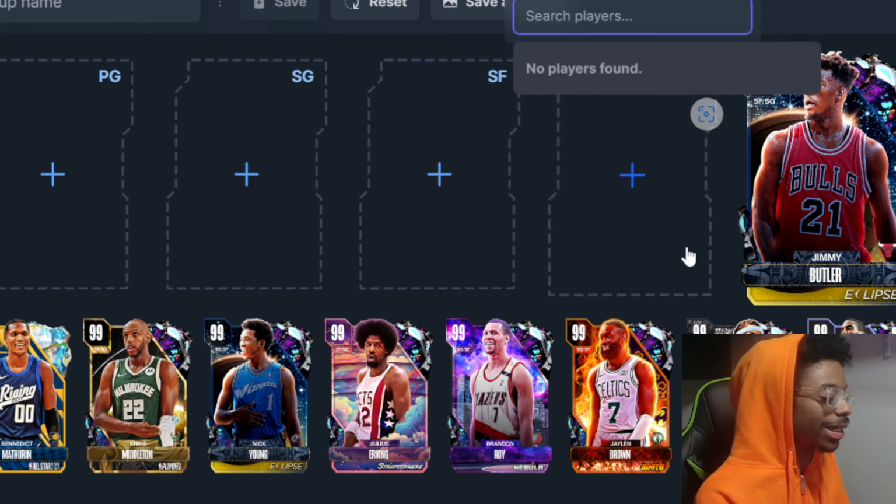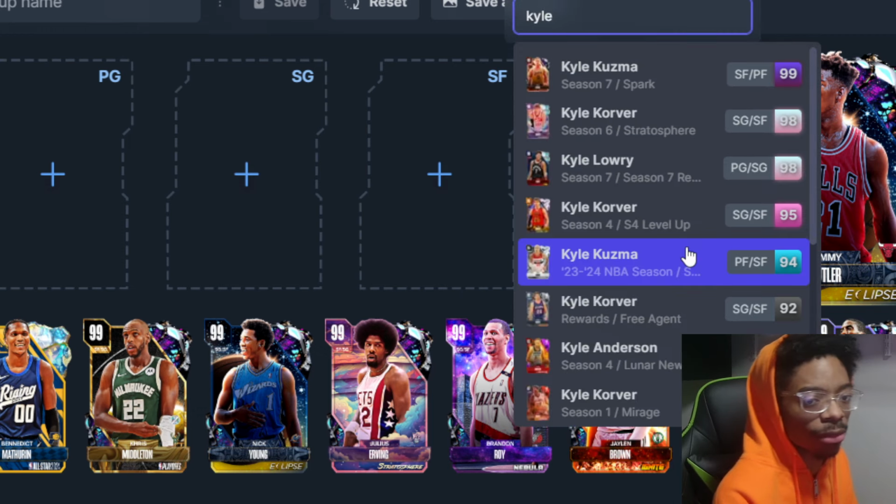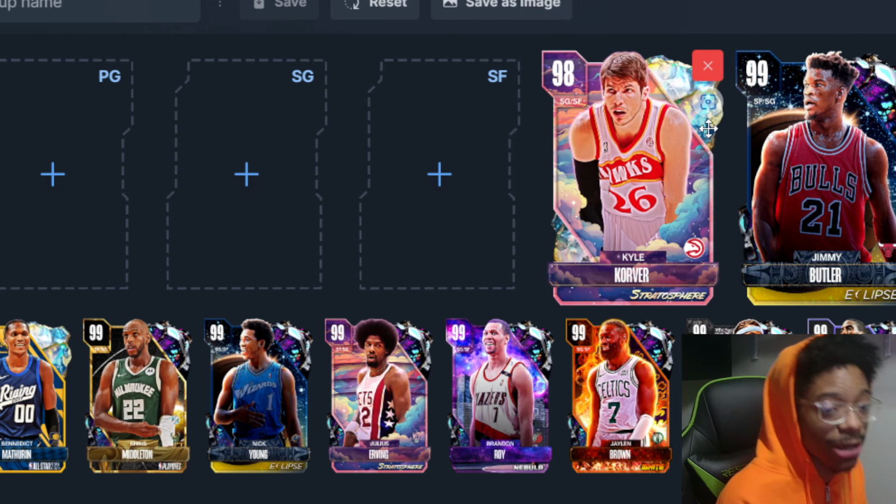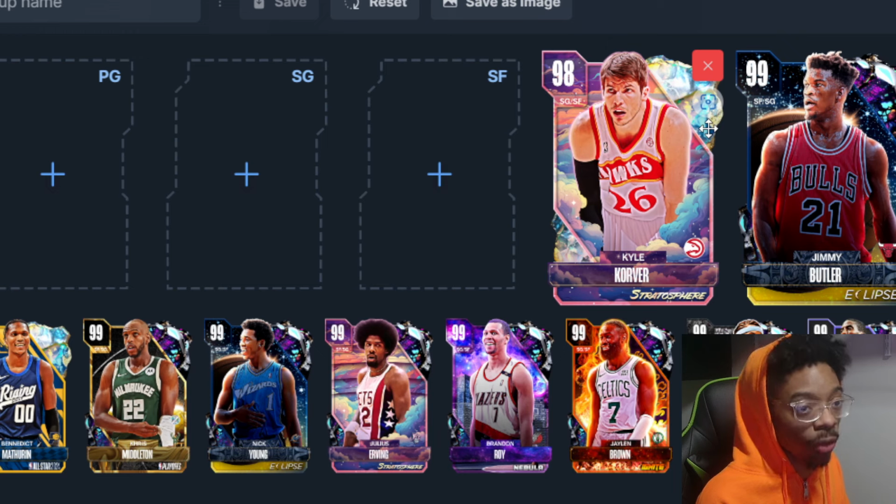But next up, we got Kyle Korver at 11. This Kyle Korver is really good. Like, I matched him in Unlimited, and this card will literally just hoop and take over.